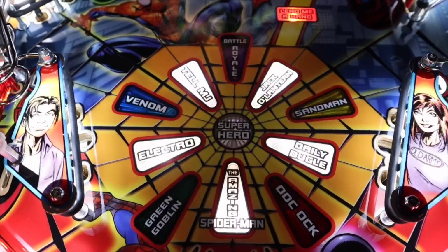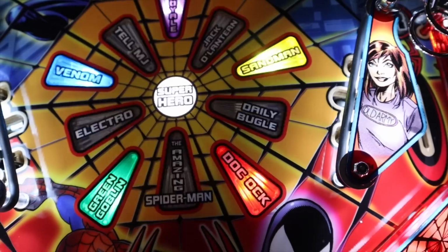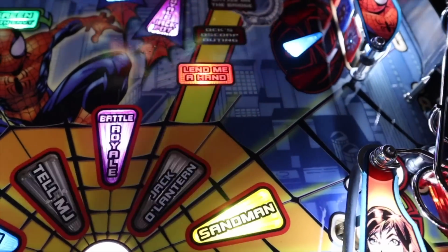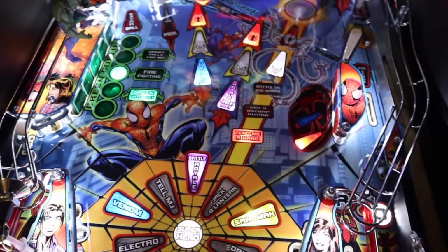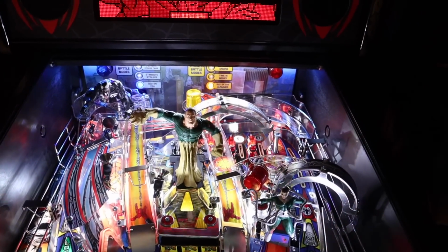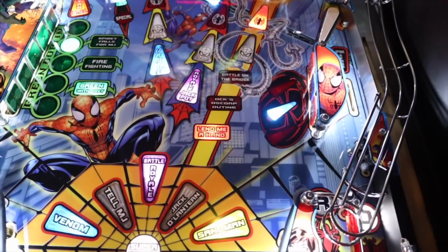Then besides all of your villain shots, you have some other modes. You have Tell MJ, Jack-O-Lantern, Daily Bugle, The Amazing Spider-Man, and Electro. Along with those, you have Battle Royale here. Battle Royale is like a mini wizard mode. If you complete 2 of your Green Goblins, 2 of your Venoms, 2 of your Sandmans, 2 of your Doc Ocks, you will start Battle Royale for big points. It's another multi-ball mode.